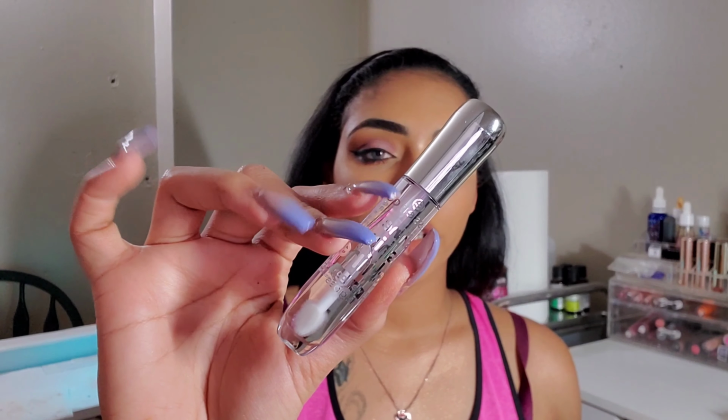So the next thing I got is a lip gloss, and this is from Essence. Tati Westbrook, I think, raves about this, but I know for sure Juicy Jazz raves about this lip gloss, and I take her recommendations pretty seriously. So this is the Essence Shine Shine Shine Wet Look Lip Gloss. So it's just a clear lip gloss.